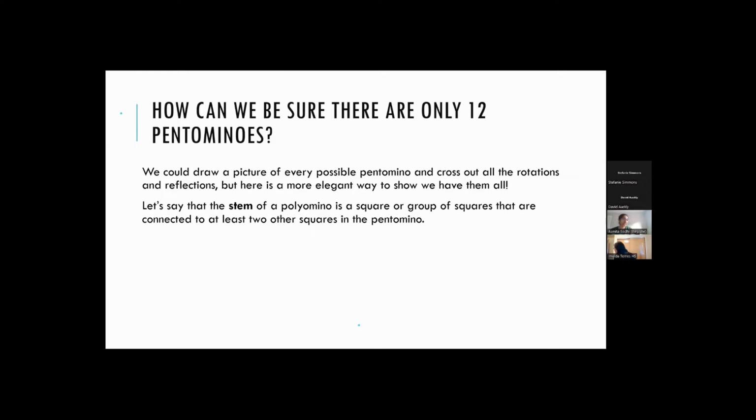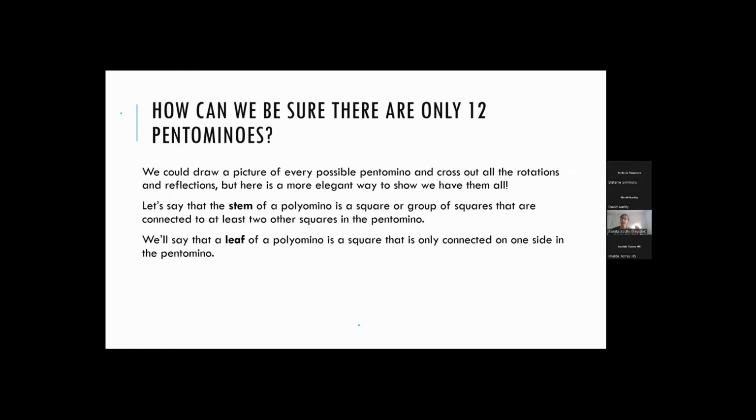The way that I'm going to do this, I'm going to create a couple definitions. I'm going to say that the stem of a polyomino is a square or group of squares that's connected to at least 2 other squares in the polyomino. I'm going to give you an example in a moment. So any square in my polyomino that's connected to 2 or more, I'm going to call a stem. And if it's connected to exactly 1 other square, I'm going to call that a leaf.